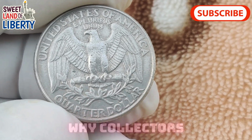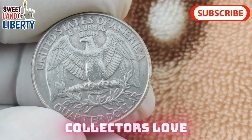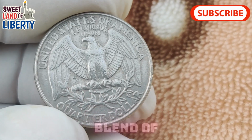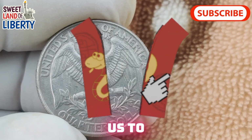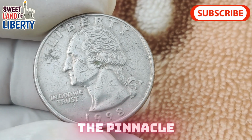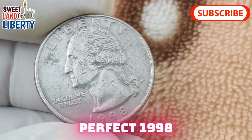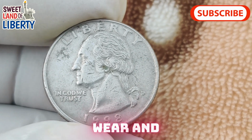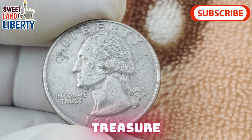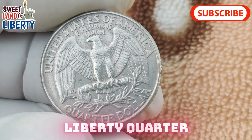Chapter 10. Why collectors are fascinated by the 1998 D Liberty Quarter. Collectors love this coin because it's a perfect blend of history, artistry, and rarity. It connects us to America's heritage while representing the pinnacle of modern minting precision. Owning a near-perfect 1998 D quarter means holding a piece of history, a coin that defied time, wear, and the odds to become a prized treasure. The narrator holds up a sparkling 1998 D Liberty Quarter.